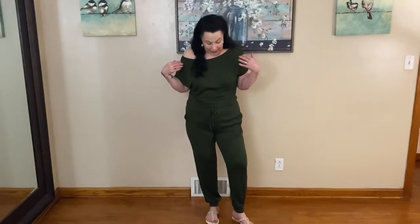Okay, guys, so here's the next item out of the bag, and that is this jumpsuit, and this is an off-the-shoulder jumpsuit in the color green, and it's from the company Pretty Garden, and it's $30.99, and this is in a size large. Now, it is designed to be worn off the shoulder like I have it, but if I were to keep it, this is quite honestly how I would wear it.